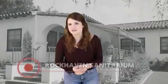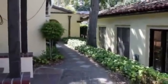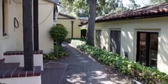Number 6, Rock Haven Sanitarium. This sanitarium opened in the 1920s and was one of the first to try kinder alternatives to the treatments that were given at the time. It was a woman's only asylum during a time when men could plead a woman's insanity during a divorce with little to no evidence. Obviously, a lot of people were sent to different asylums that were using much worse treatments, but those two reasons made this asylum very ahead of its time.